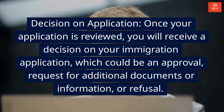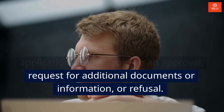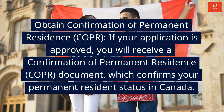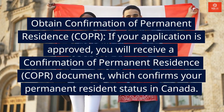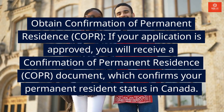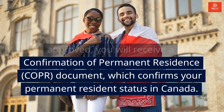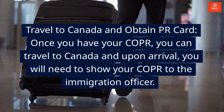Decision on application. Once your application is reviewed, you will receive a decision on your immigration application, which could be an approval, request for additional documents or information, or refusal. Obtain confirmation of permanent residence, COPR. If your application is approved, you will receive a confirmation of permanent residence, COPR, document, which confirms your permanent resident status in Canada. Travel to Canada and obtain PR card.